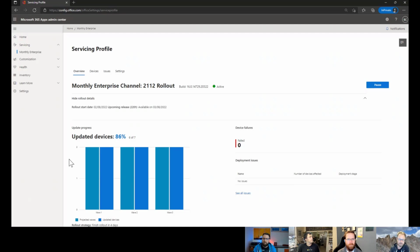Obviously, a lot of feedback around that. So we are working on a new feature that'll basically allow an admin to customize these waves. They'll do that by saying wave 1 is this Azure AD group, wave 2 is this Azure AD group. And then there's even a setting where you can define so many days between the waves as they go out. So you will eventually have control over that.